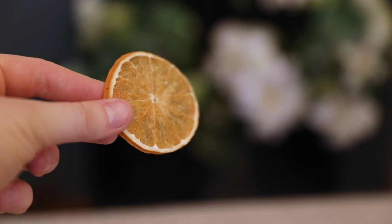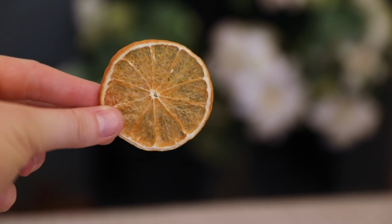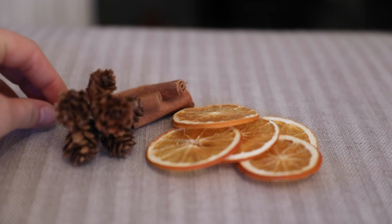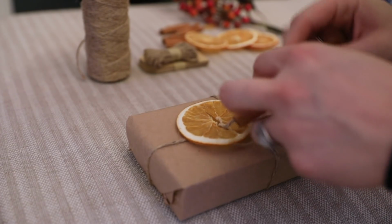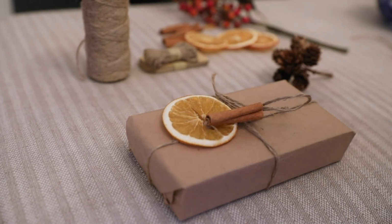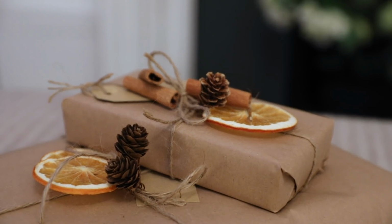The next one is DIY natural decorations. I'm sure you've seen them all over everyone's sustainable Instagram and YouTube, making those orange slices yourself, or pine cones, or adding a bit of dried herbs to make it smell really nice, and using string and brown paper. Just really simple and really lovely things. It's a nice natural way to make something feel a lot more Christmassy and natural, whilst also genuinely being more sustainable.